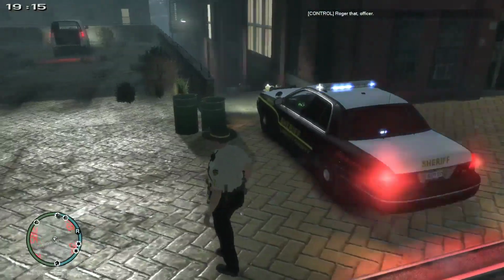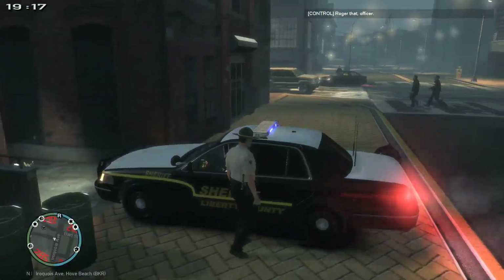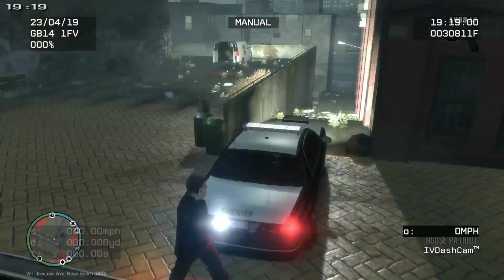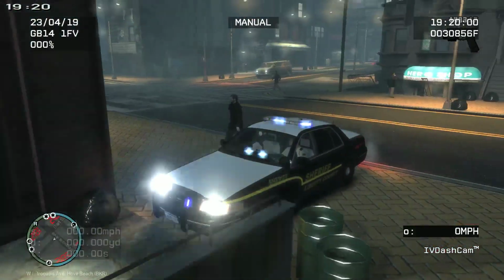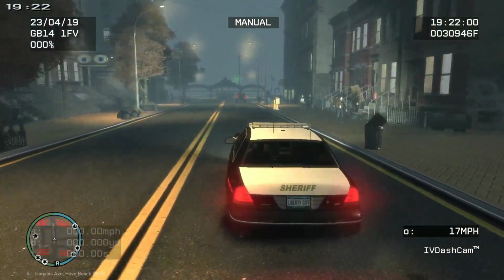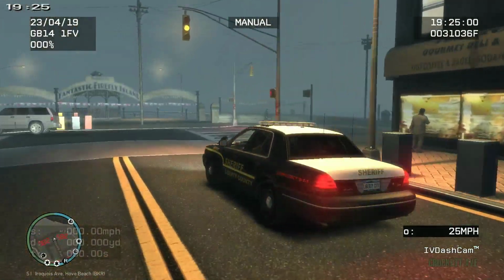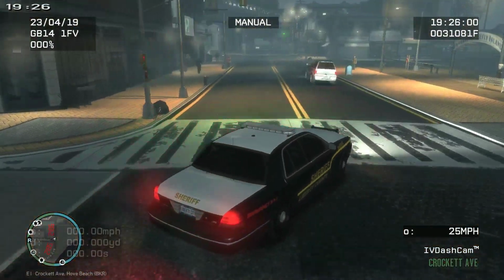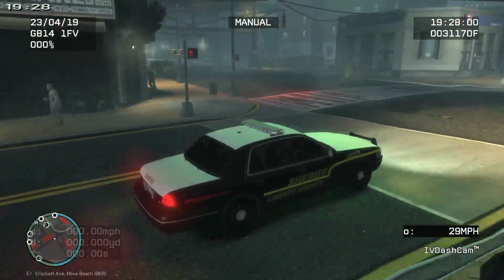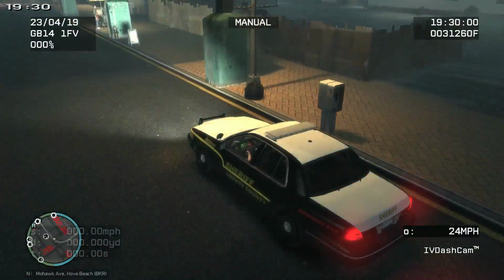So basically, like I said, muggings can turn out to be a shootout sometimes, so usually, once you show up on scene, make sure that you have a gun ready on you, just in case. So, luckily for me, I took that guy out. Also, I'm going to go ahead and stop at the store over here and get something to eat. So, I'm going to go ahead and do that.